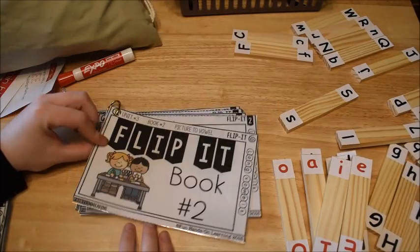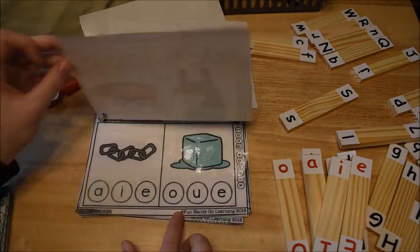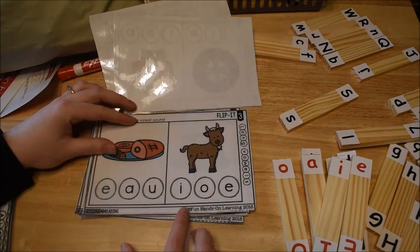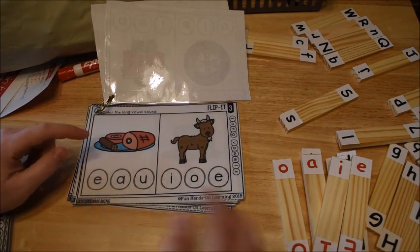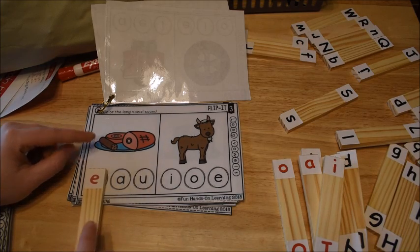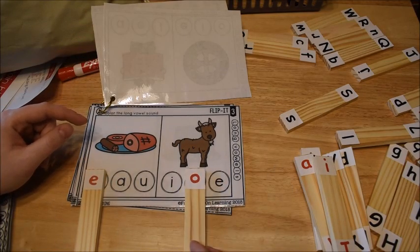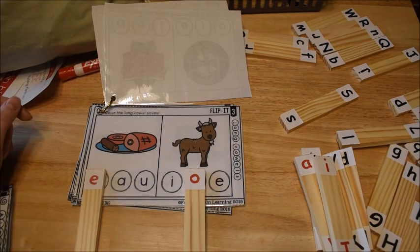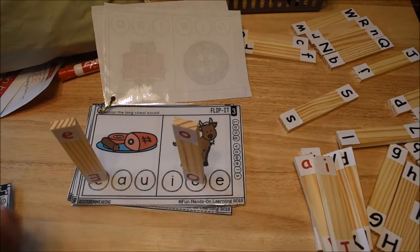Here's another Flip It book from Unit 2, and this one they have to mark the vowel that they hear in the picture, and instead of marking it, we're going to use our Brain Blox. So here I have meat, so I'm going to grab my E and cover it up because E is in meat. Here I have goat, I'm going to use my O, cover it up because O is in goat. How much fun is that? And then of course, instead of doing that, they could just stack them on their page if they want.